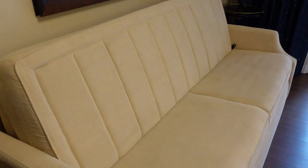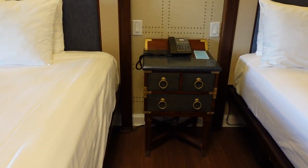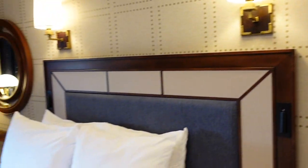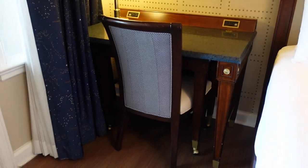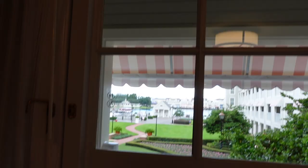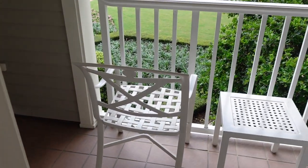This little sofa does pull down as a fifth sleeper, so you do have a total sleeping accommodation for 5. And of course they have the hardwood floors, easier to clean than your carpets. Your telephone there. And then an actual nice desk area separate from everything else in the corner. And even a mirror that's got a porthole look to it. And then we have our balcony area, which we're gonna go ahead and open up and step outside.